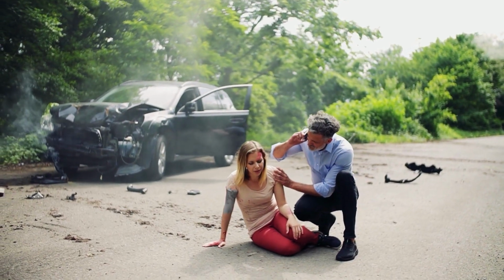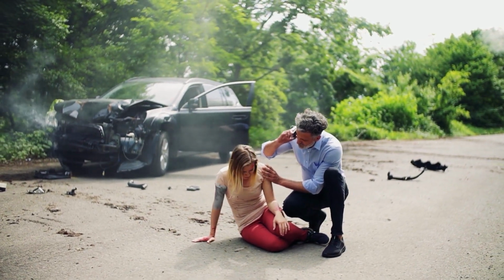Now, once you and everyone else involved in the crash are in a safe place, you need to see if there's anyone that has any life-threatening injuries and if anyone needs any emergency care. If anyone needs any emergency care, or even if you're not quite sure, go ahead and call 911, get some paramedics there, just to make sure that any life-threatening situations can be dealt with properly.